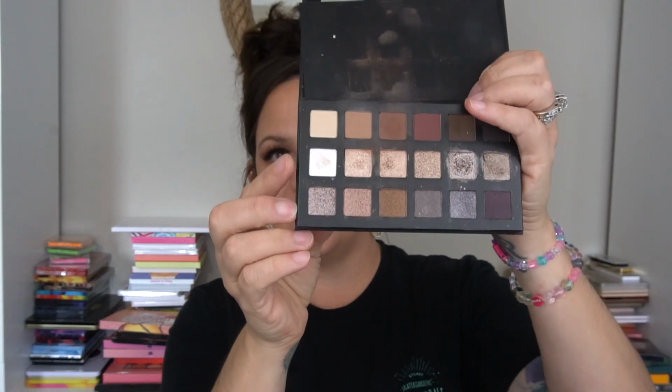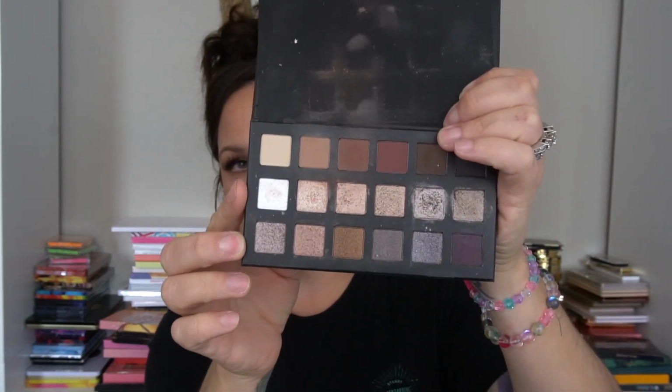Let's see. I'm going to keep that one because it's fairly new. And then I also got the Lorac Pro palette in Noir, and there's that similar quartz color, so I really like that as an inner corner highlight. So again, it looks like I was really digging in this one. I do love the Lorac palettes, so I'll keep that one.